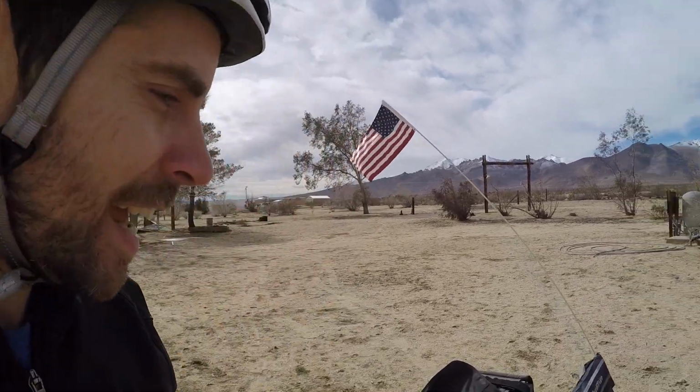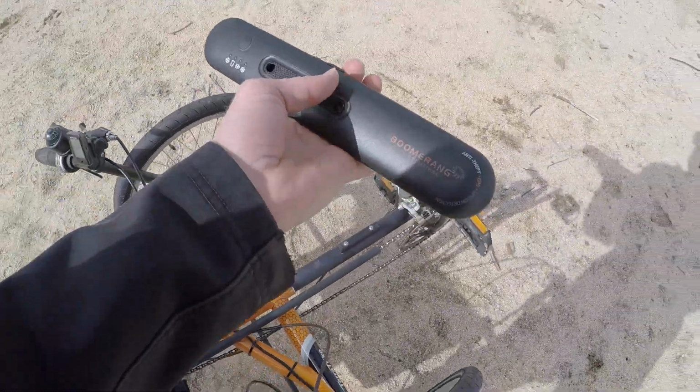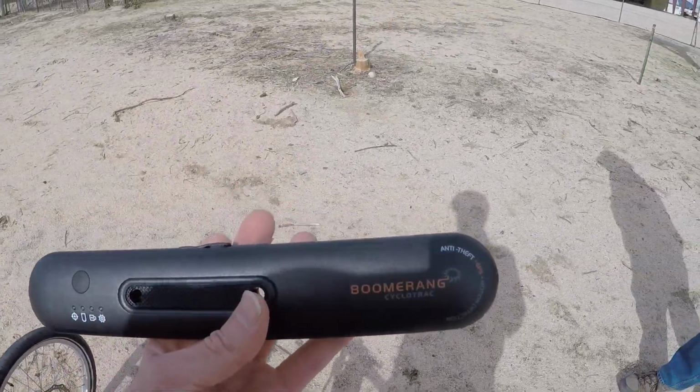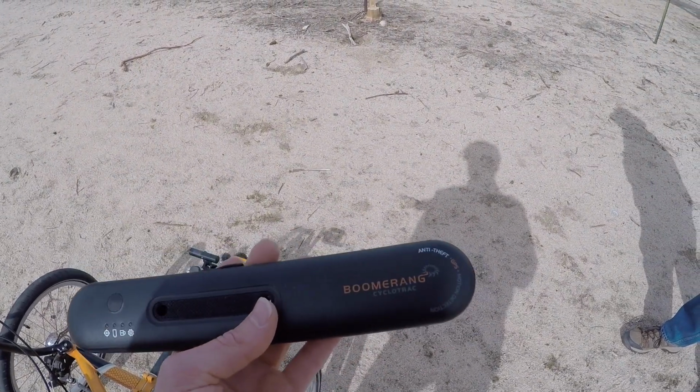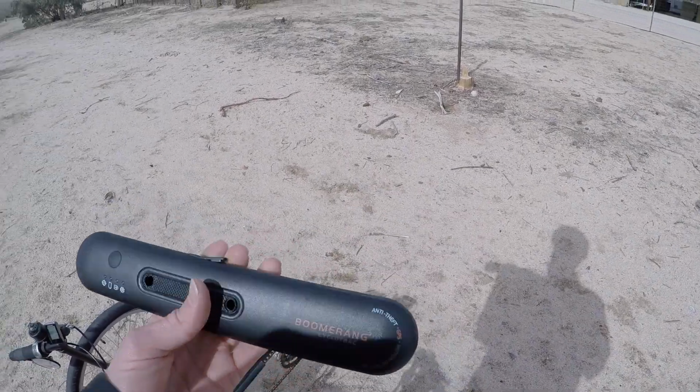I get contacted by different companies that say, hey, we have bike accessories, will you review it? And sometimes I'm like, nah, but this one looked really cool. It's called the Boomerang. Actually, Boomerang's the company, and Cyclotrack, I think, is the name of this device from them. So it's anti-theft, alarm, GPS. It has motion detection. It has mapping. It gives you a lot of feedback, kind of like Strava does.